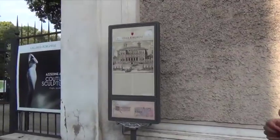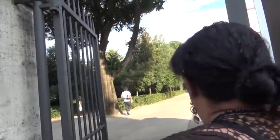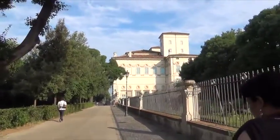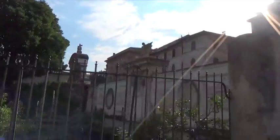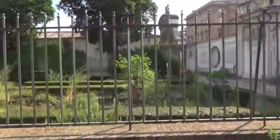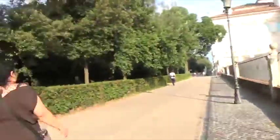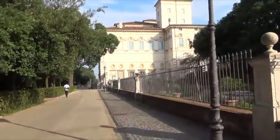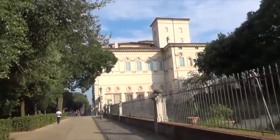So we just took a cab from the hotel. We are here, which Stephanie is very happy about. And we are here at the Galleria Borghese, the Borghese Museum. This is my first time being here, so I have no idea what to expect. But it looks really big and really pretty from the outside. Let's hope it's as nice on the inside.